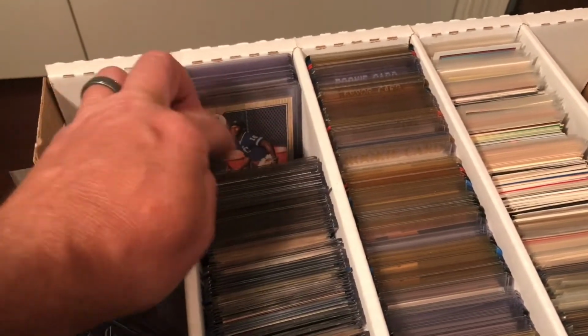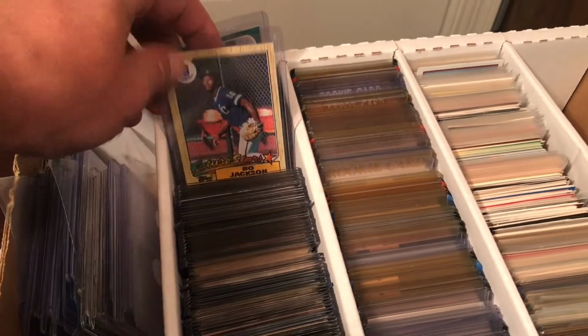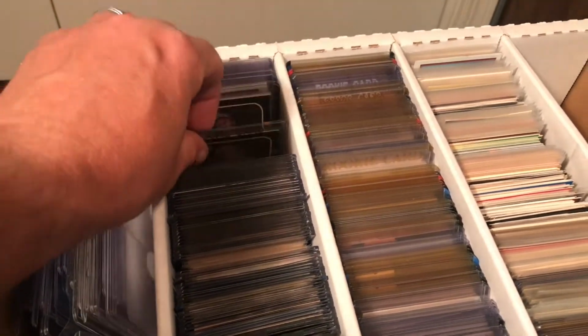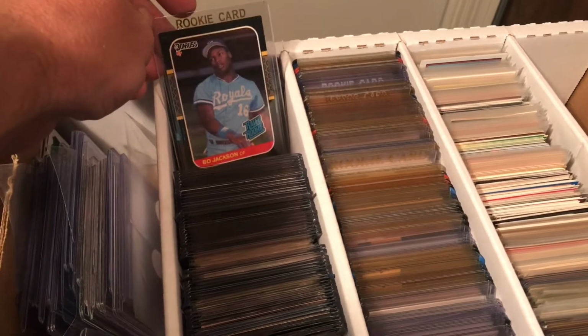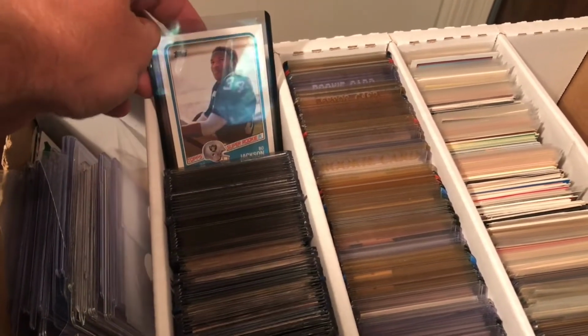Yeah, I did all right. And don't sit here and say I ripped the guy off, because he told me what he wanted for them. He didn't even really want me to look through them. He just wanted me to pay him to go. And I was like, okay.